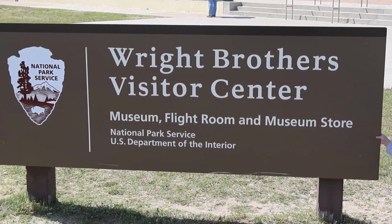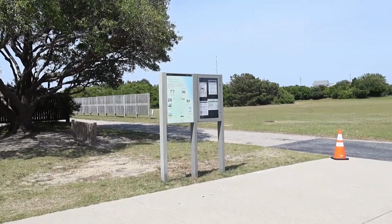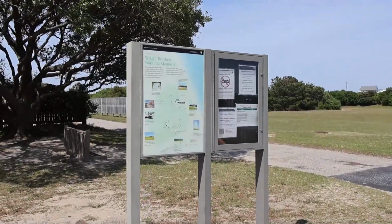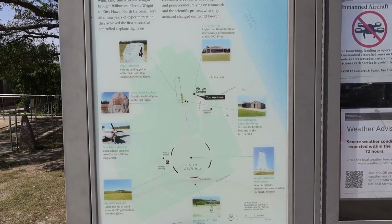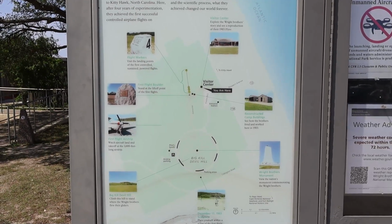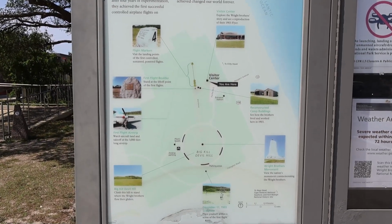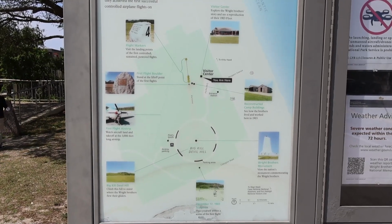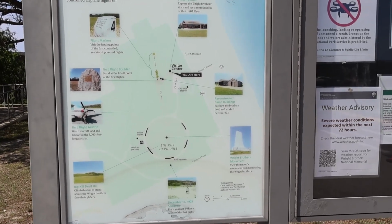Hey guys, we are at the Wright Brothers Visitor Center today. Here is the actual monument stuff. So it's got the Wright Brothers National Monument. Wind, Sand, and Dreams of Flight brought Wilbur and Orville Wright to Kitty Hawk, North Carolina. Here, after 4 years of experimentation, they achieved the first successful controlled airplane flight. And then it shows the different areas.